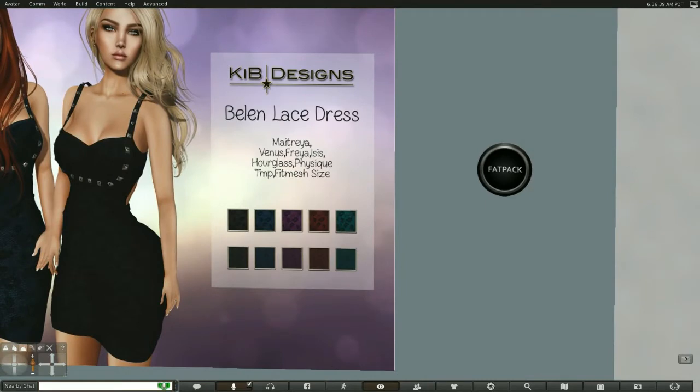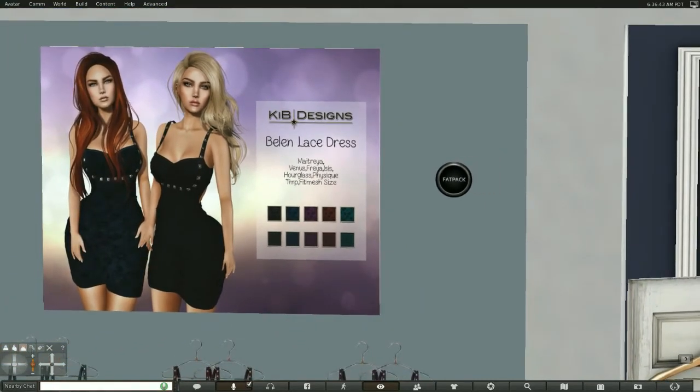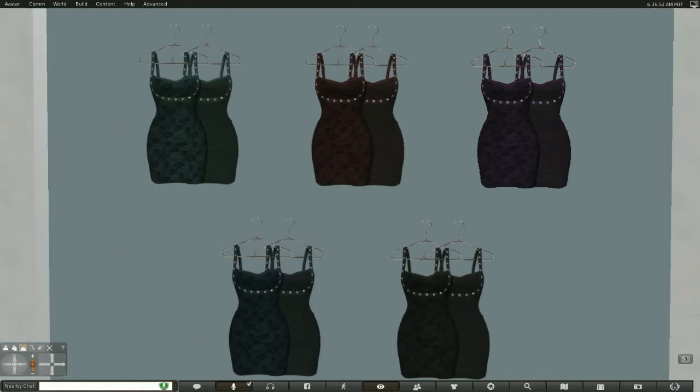The fat pack is all of those colors, but if you prefer not to spend the money on a fat pack, but you love the dress, you can simply buy one of these. And as you can see, each one comes in the same color, but two different textures. Very nice. These are beautiful.